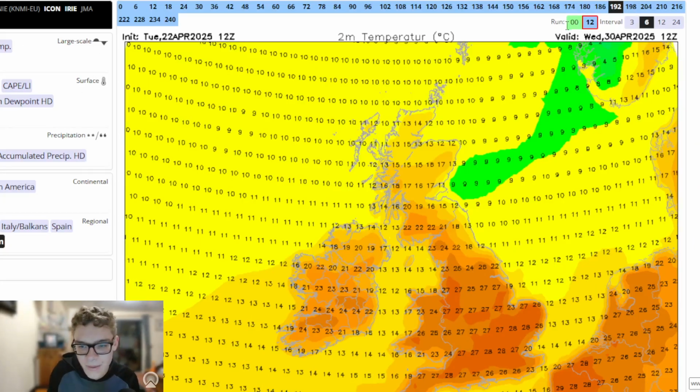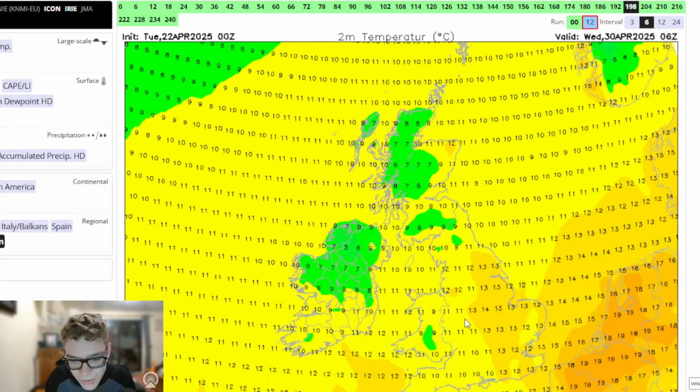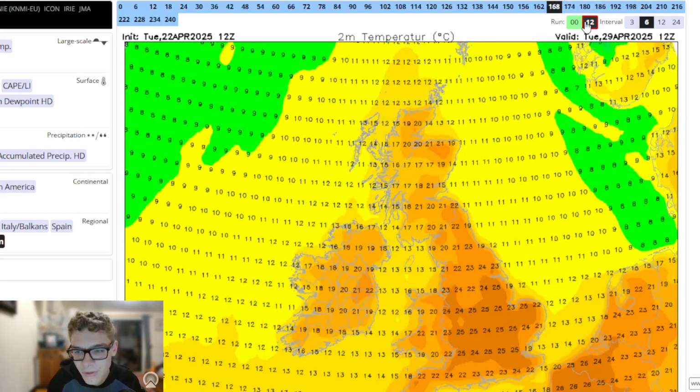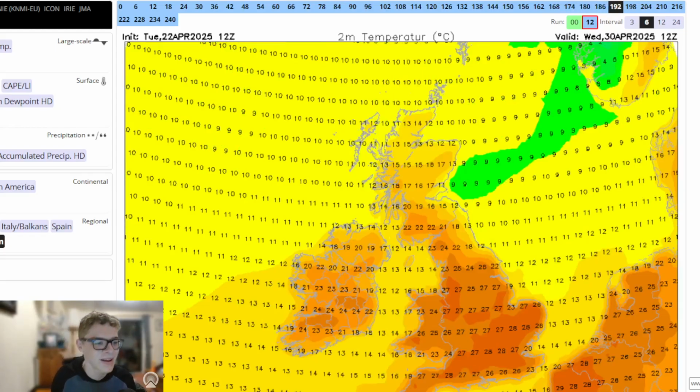And if we have a look at the midnight run by comparison and go to the 12Z, it's much different. It's still warm at times, but it's nowhere near as ridiculous as this run is, that's for sure. If we do have a look again, 26, 28, you can just see on France it's 30 degrees. It's pretty hot actually.